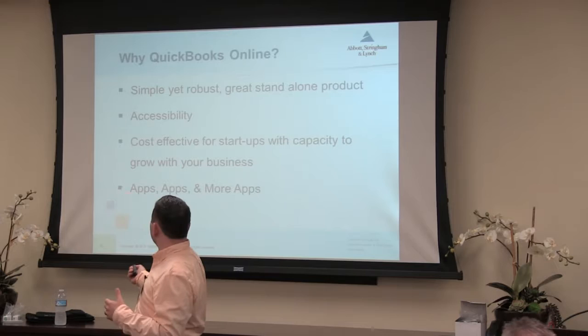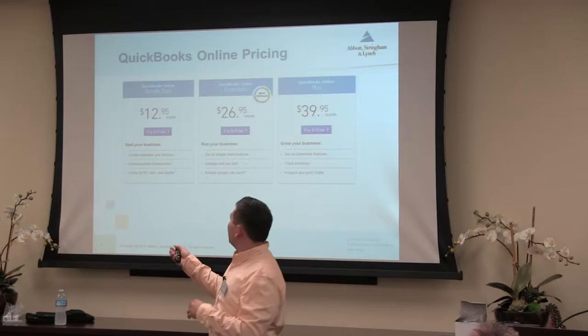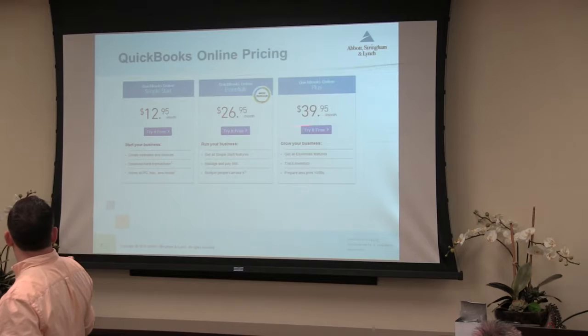So there's lots of capability. You can introduce a CRM system, client relationship management, so you can keep track of sales leads and those types of things. And then this is the pricing model. They have what's called Simple Start, Essentials, and Plus. And it's about $13, $27, and $40.